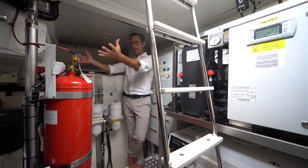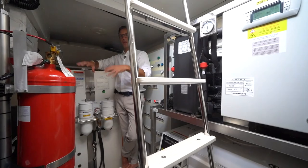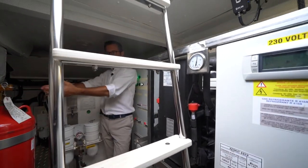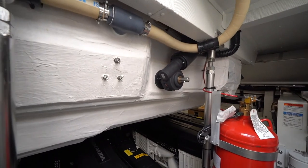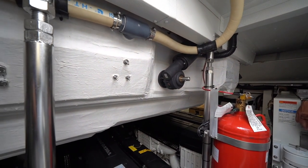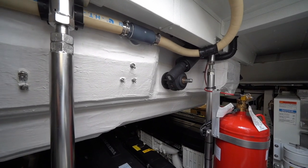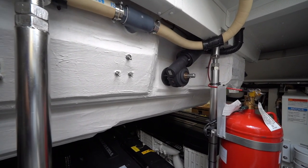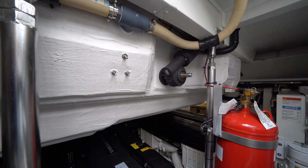But this big protrusion, if you wish, that you see on top of the engines is the garage module, which can happen only because of an IPS propulsion. If this boat were a shaft line propulsion, we'd have to be much higher in order to have a garage, and we would not have a garage. We'd have a platform with a tender on it.